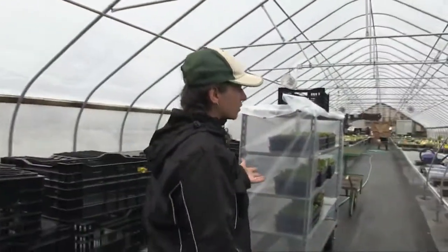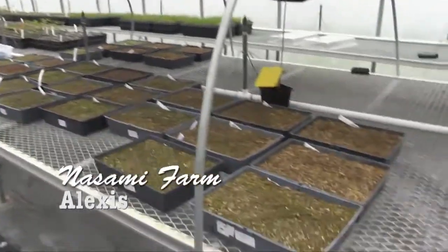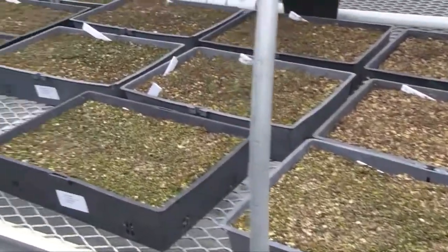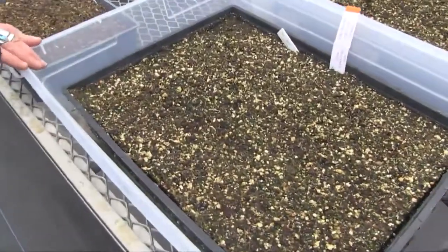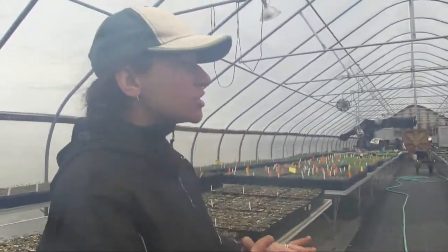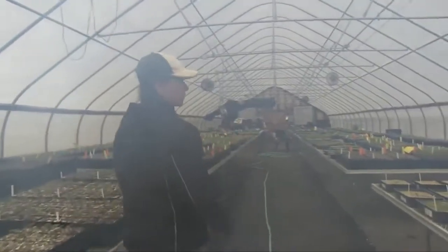So these are some of our harder to grow natives. We do some research in trying different techniques to get them to propagate. This is some of our mountain laurels and ericaceous. We've got some blueberries. This is the pitcher plant, which is not up yet, so you can't see it, but it's a bog plant. A lot of these need a cold period of stratification, so we'll sow them in December, keep them in a cold greenhouse, and then we just moved them in here about a month or two ago, and they started sprouting, coming up.